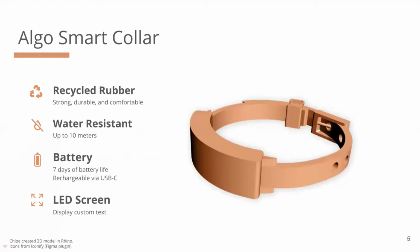So here's a look at our Algo smart collar displayed on the right. It's made out of recycled rubber, so it can stay durable, strong, and comfortable. It's water resistant up to 10 meters, since we know that some pets love to get wet. The battery life on this device will be about a week, and it could be recharged via USB-C. On the front of the device is an LED screen that can display any custom text wanted by the owner. This could include a contact phone number or even your pet's name.